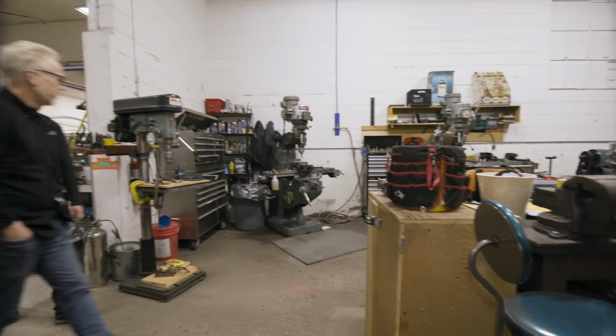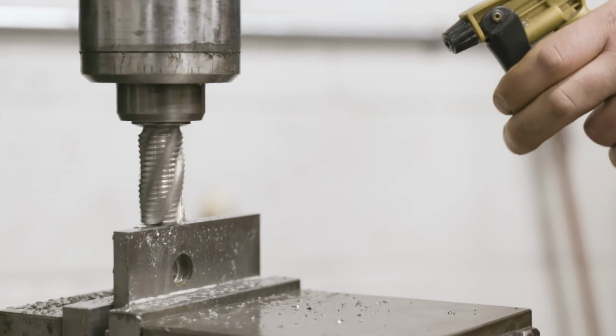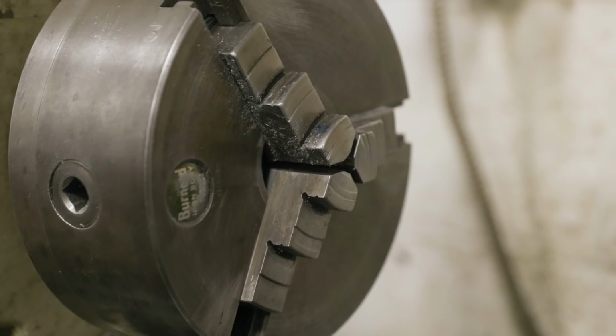Yeah. So this is clearly your machine shop. I love the machine tools. I love the precision. This is a funny thing about your job, right? Sometimes it's super high precision, and sometimes it's big dumb thing goes in big dumb hole, right?